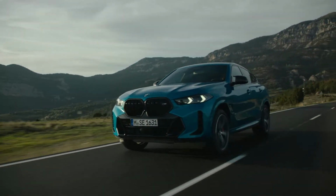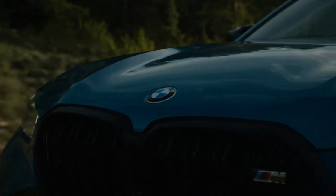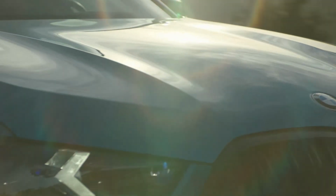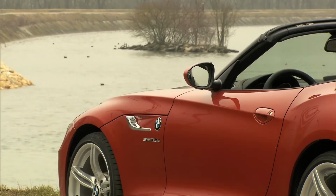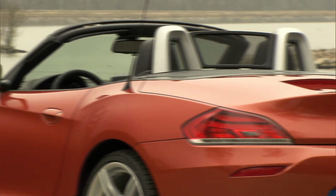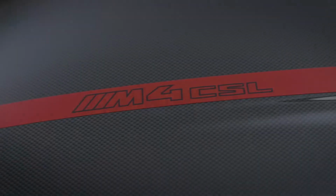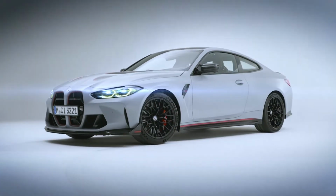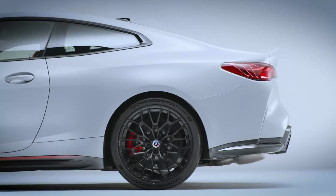X models are a series of larger SUVs and crossovers from the X1 to X7 with available M models. Z models, 2-door convertible roadsters. M models are versions of select BMW series and X models that offer higher performance. Among them is the X3, which is also available as the X3 M.